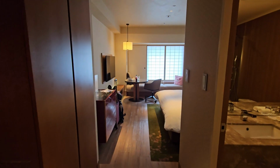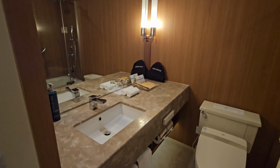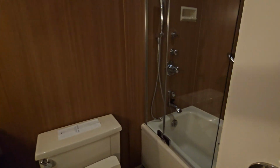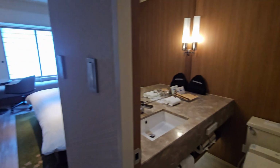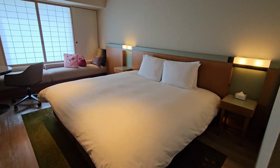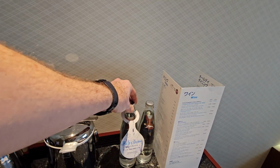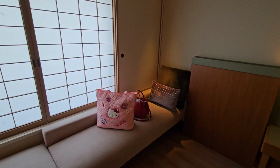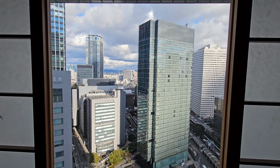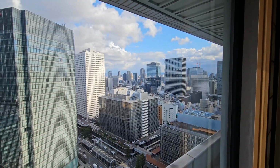We have arrived at our hotel in Osaka, and here is the bathroom. Initially, here is the sink, and you have the tub, a very large tub and shower. Then in here, you have a king-size bed, complimentary water in a glass bottle, TV, a nice little desk, a sitting area, and let's see what the view is. Oh, these don't open very easily, but that is our view. That is a spectacular view of Osaka.